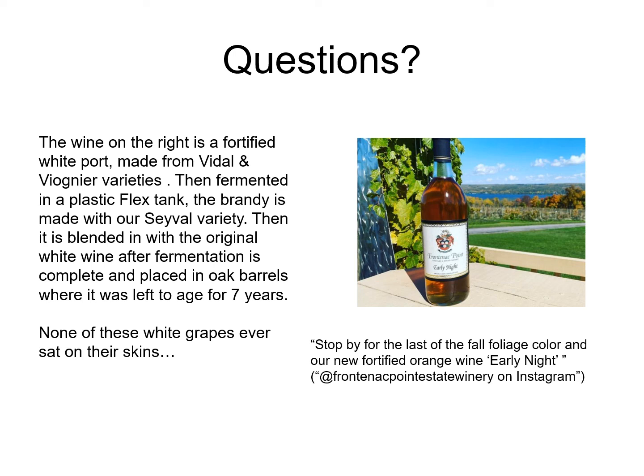The brandy is made from our Seyval. Then it is blended in with the original white wine after fermentation is complete and placed in oak barrels, where this barrel was left for 7 years to age. However, none of these white grapes ever sat on their skins.